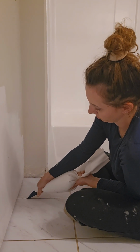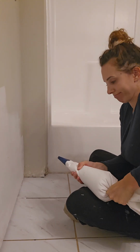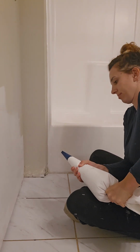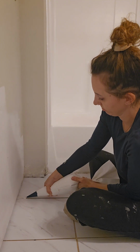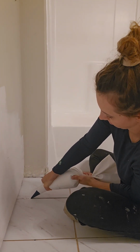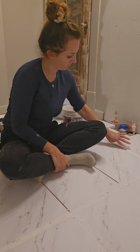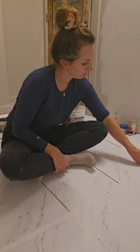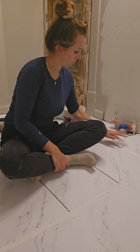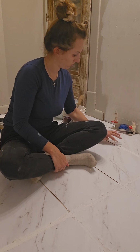So here I'm actually using a grout bag. First time using one, I'm sure as you guys can tell. It was not working. Oh my gosh, I don't know what I was doing wrong. I even cut the tip wider so maybe more would come out, but it just was not coming out easily at all. And the grout that I bought was already pre-made, so it wasn't like it was dry. I'm not entirely sure what I was doing wrong there, but the grout bag was not working for me at all. It was taking too long and it was killing my hands. Within the first couple of minutes, I was over it.